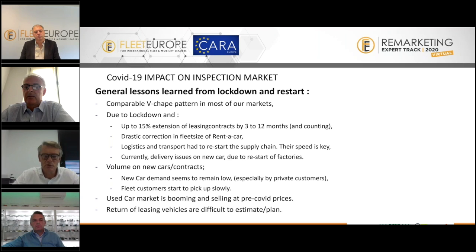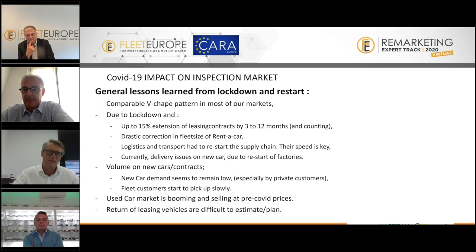The volume of new cars and new contracts is also still on the lower side. New car demand seems to remain low. There are certain exceptions in countries that have created quite important incentives, for instance in France and in Germany, where private persons could buy new vehicles on good conditions in order to renew the fleet. But mainly the fleet customers are still very slow in picking up. This will be confirmed by Bart later on.